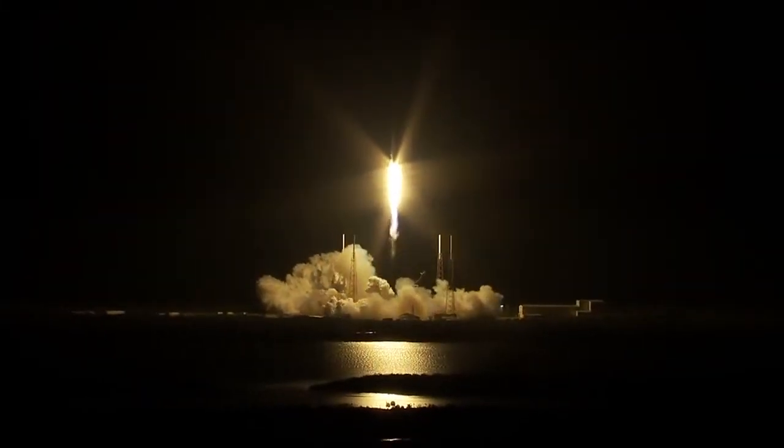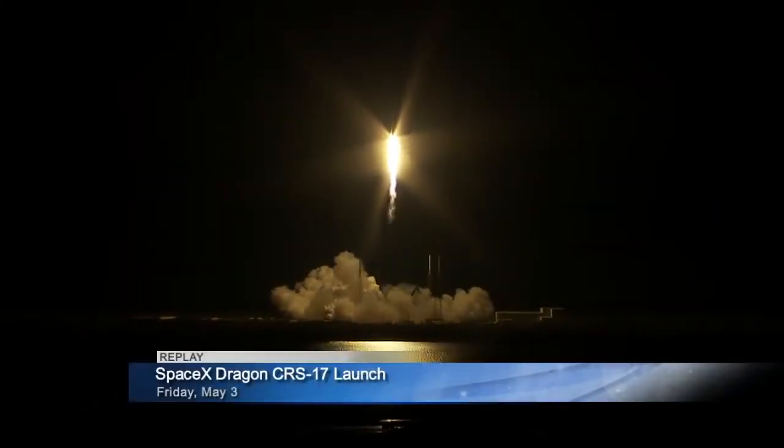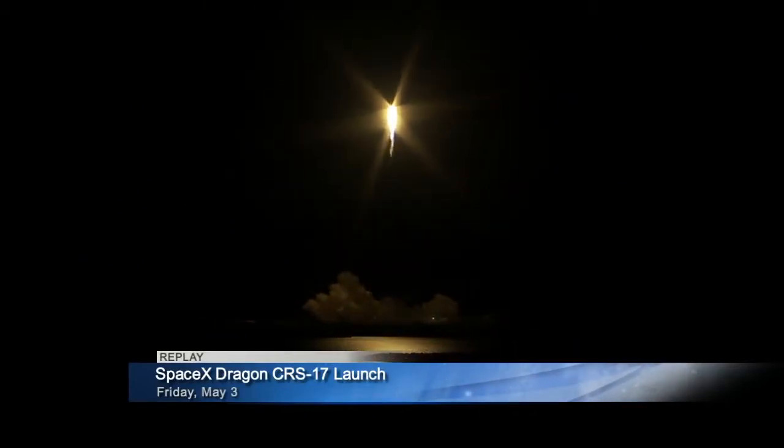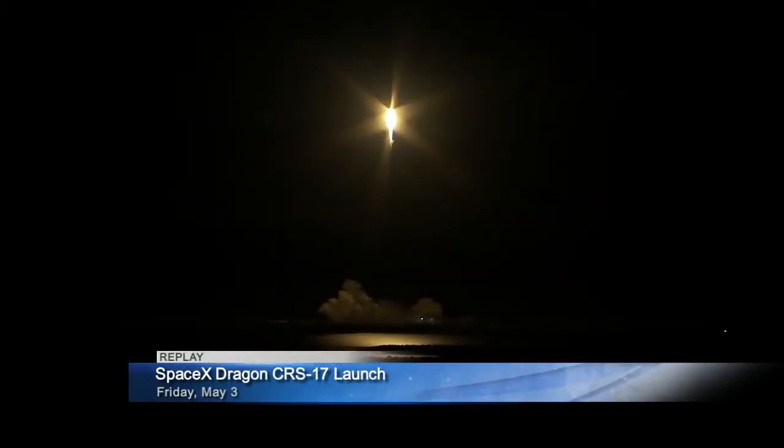Dragon began its journey to the International Space Station on Saturday, May the 4th at 1:48 a.m. Central Time when it lifted off from NASA's Kennedy Space Center, Cape Canaveral Air Force Station in Florida. It was the second launch attempt for Dragon, the night before having postponed for a 24-hour hold.